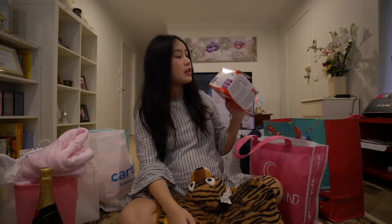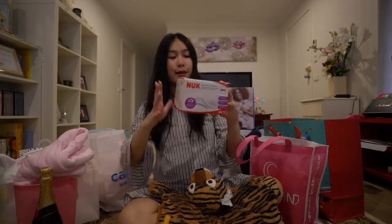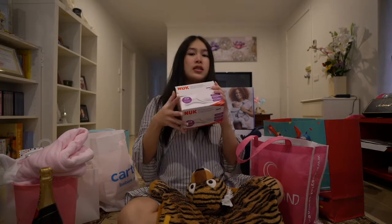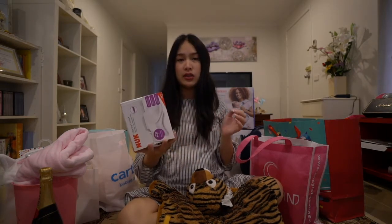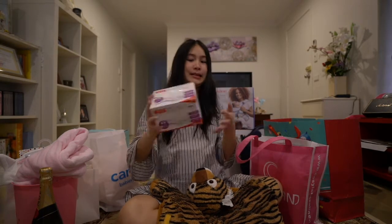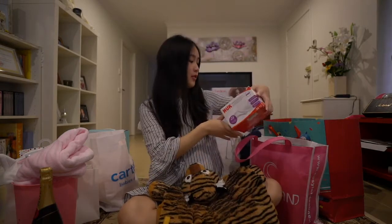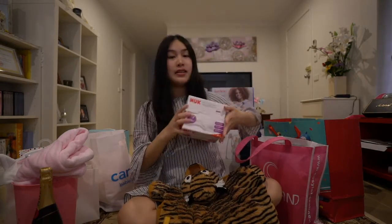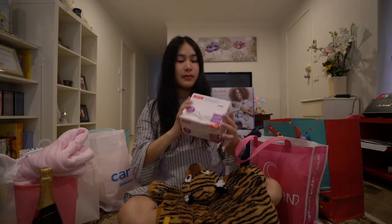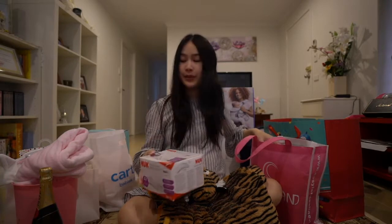I've also got the breast pads from Nook, 24 pack. My friend didn't actually finish the box. She told me she didn't use them all, so I'll see how I go with mine. Let me know how you go with yours. Just leave the comments down below, or if you have any other brands that you'd recommend. I saw a couple of them, but I'll just stick with this one first and see how I go.